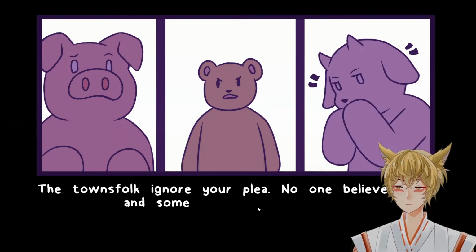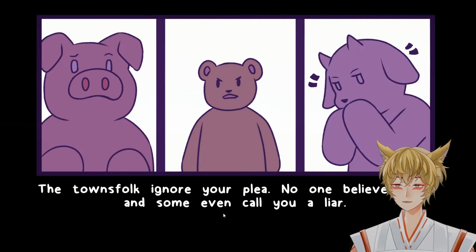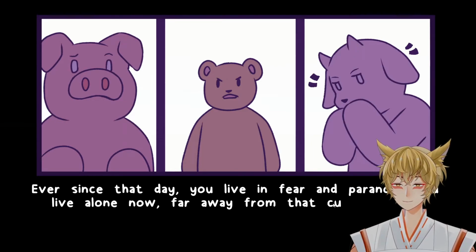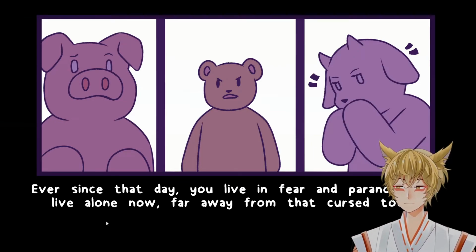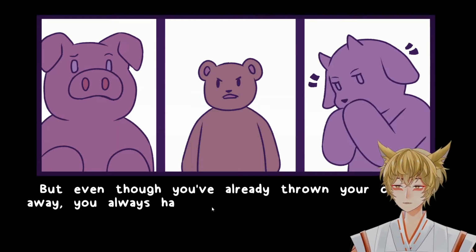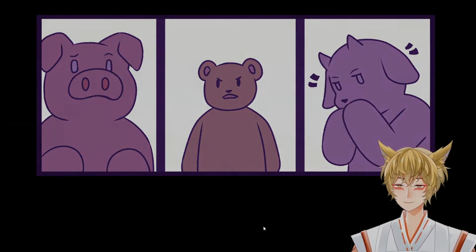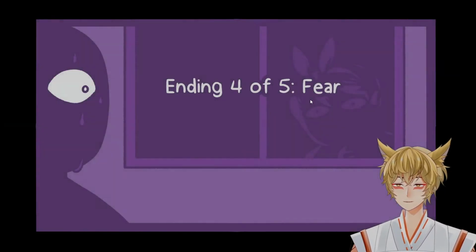The townsfolk ignore your plea. No one believes you, and some even call you a liar. Ever since that day, you live in fear and paranoia. You live alone now, far away from that cursed town. But even though you've already thrown your old life away, you always have an aching suspicion that someone is watching you. Ending 4 out of 5.